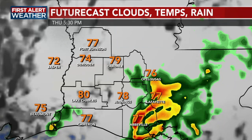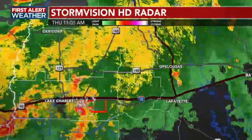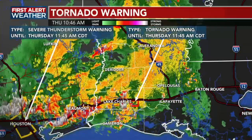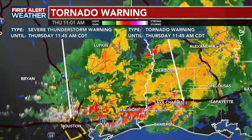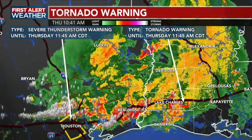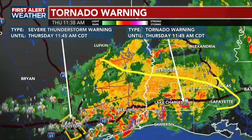So with that being said, let's bring up the radar again. We obviously still have that tornado warning ongoing in Jeff Davis Parish, and you can see the rest of the rainfall. We have a widespread area of moderate to embedded heavy rain extending across all of southwest Louisiana, and even over into southeast Texas, where the edge of that rain is now only getting south of the Lufkin area. So that is moving off to the south and east.